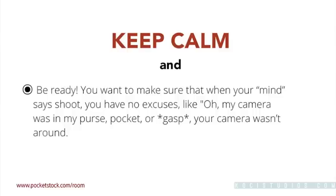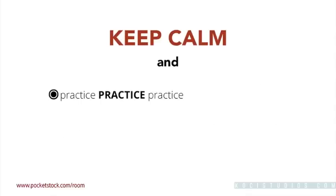Be ready. You want to make sure that when your mind says shoot, when you're doing that assignment, you have no excuses like, oh, my camera's in my purse, my pocket, or you didn't even have it around, right? Experiment with, if you're not into mobile photography, get into mobile photography and go one day with only shooting pictures with your mobile device and see the opportunities, the inspiration, the joy, the fun that you can have with that particular tool. Keep calm and practice, practice, practice.